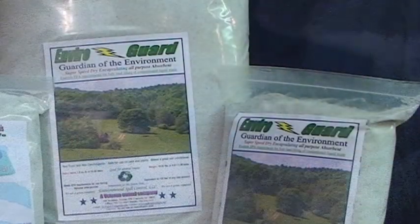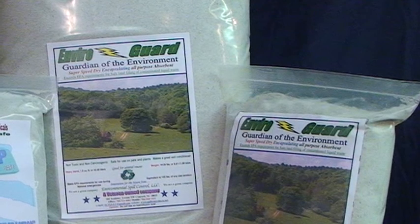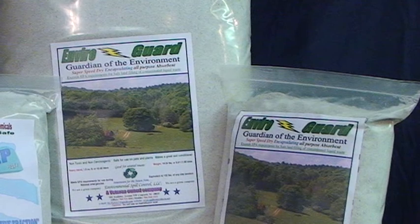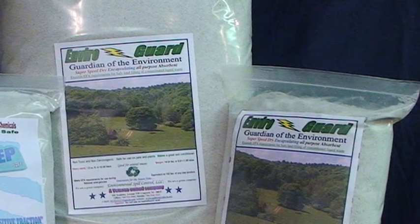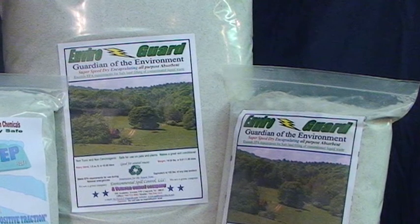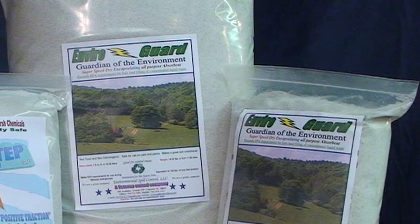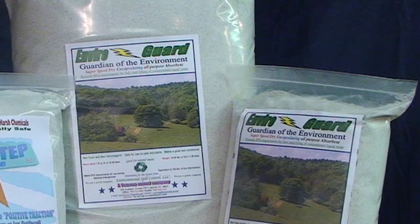EnviroGuard has so many other uses. When used immediately, it works well for removing various liquids such as pet urine and paints from carpet. EnviroGuard is approved for use around food products by the USDA. EnviroGuard can be used as a suppressant on fuels and solvents to prevent fires. It has no BTU value, therefore can also be used to extinguish fires.